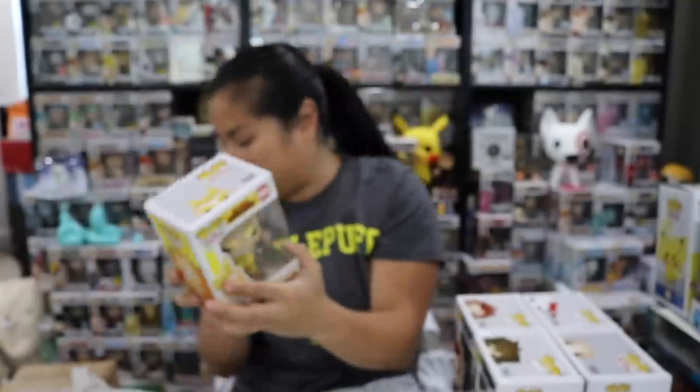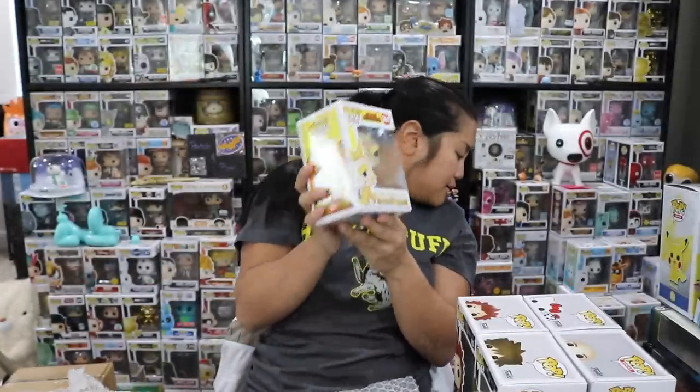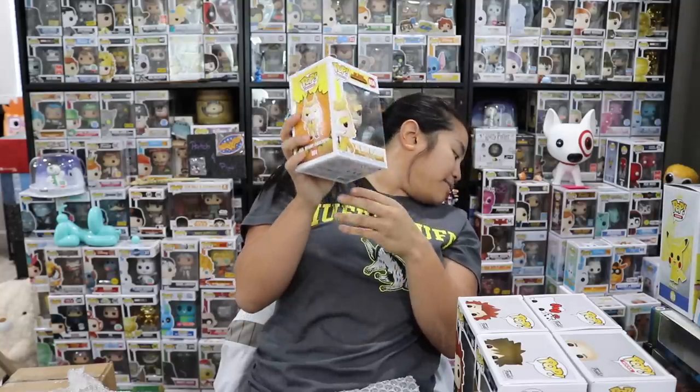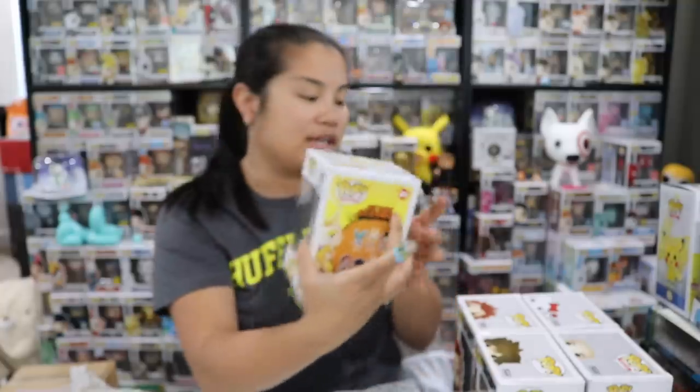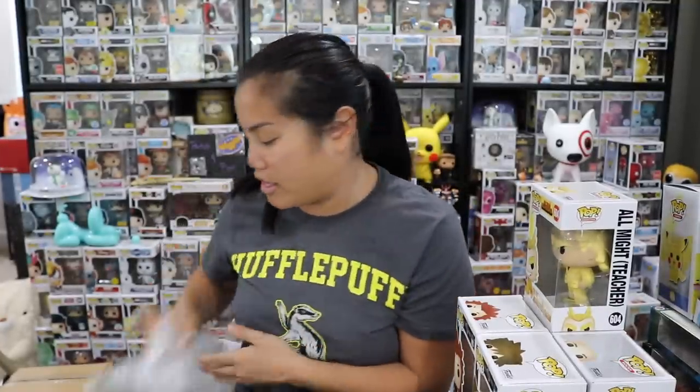I think this is the same character that I recently got. Yes, but the last time I got was Silver Age All Might, and I think he was heavier. This guy's still pretty heavy, but he's not as heavy as the last time I got him, I don't think.